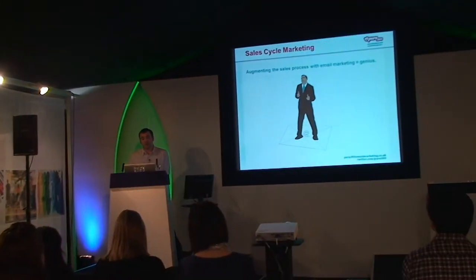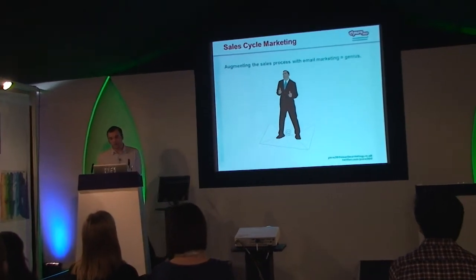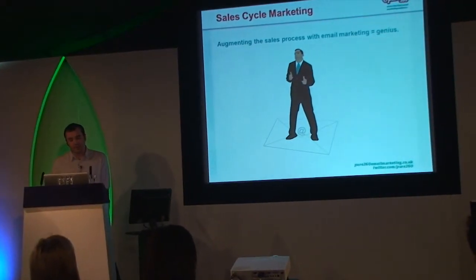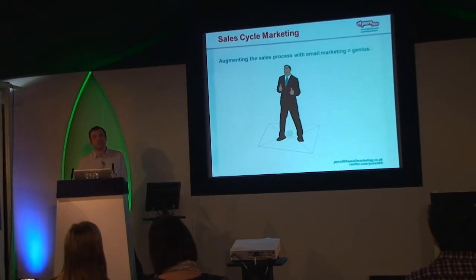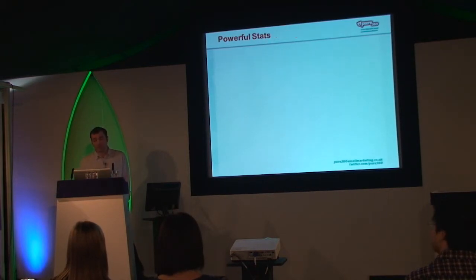Next thing is all about sales cycle marketing. This apparently is a caricature of me, which I don't think is very flattering. I very rarely wear a suit, and I'm not quite that cheesy, I don't think. But anyway, so the sales process generally is an expensive thing. Whether you use cheesy salespeople or whether you're using whatever you're using to get people through the process, it's very expensive. And actually augmenting it with email marketing is a fantastic way of increasing the effectiveness of it, as we'll see now.